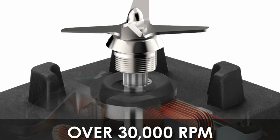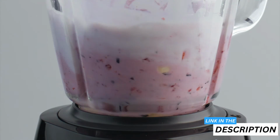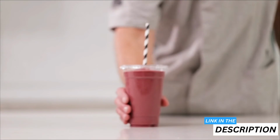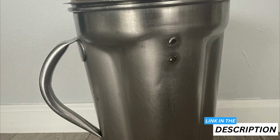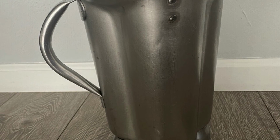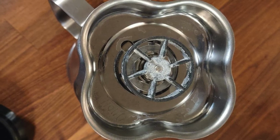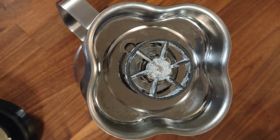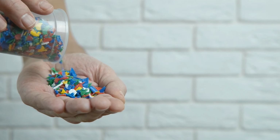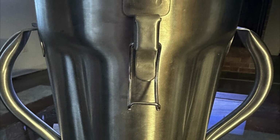and its incredible 3.5 HP motor. It tears through ice and frozen fruit in seconds, serving up smoother, consistent results every time. Its hefty stainless steel design isn't just for looks. The durability factor means you won't be replacing this USA-made blender anytime soon. Not to mention the stainless steel construction also means that you won't have any problems with microplastics leaching into your food and drink.